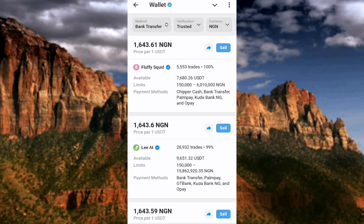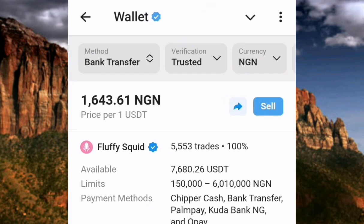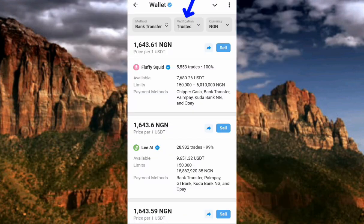So guys, now let's go over to the second feature. You can see what's written there under the second feature. It is written verification. So guys, this is where we're going to be able to choose verified and trusted buyers. So guys, let me go ahead now to tap on it. Let me tap on it real quick.